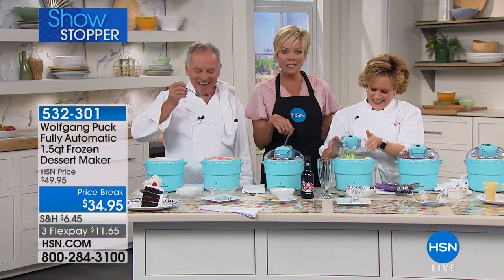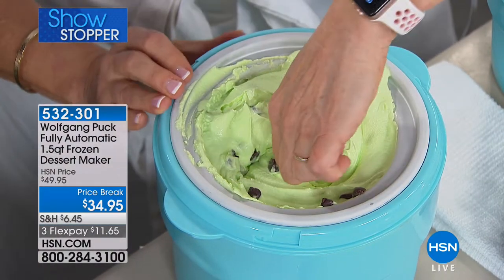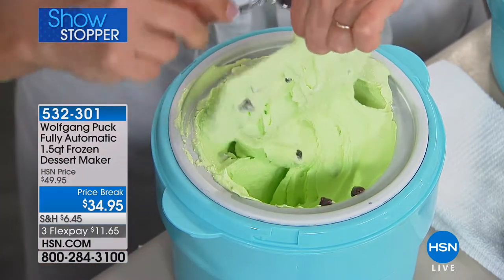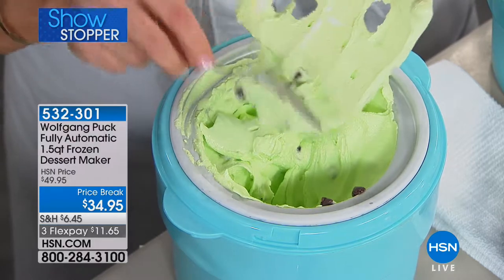Right. So you just put the ingredients in. That's a frozen insert. Keep that in the freezer, and that's it. And so I took off the lid that has the motor, and then when you pull this up, this is the dasher. So this is what you lick by yourself when nobody's watching, or you hand it to the kids or grandkids. There you go. But this is what just mixes it.